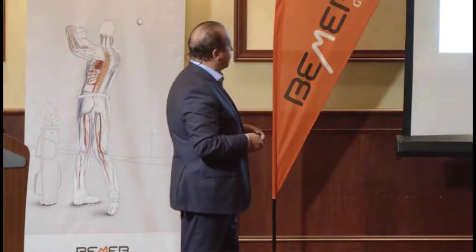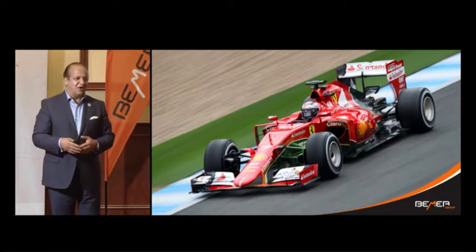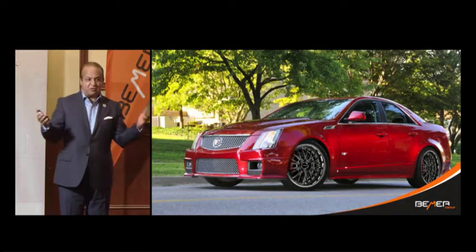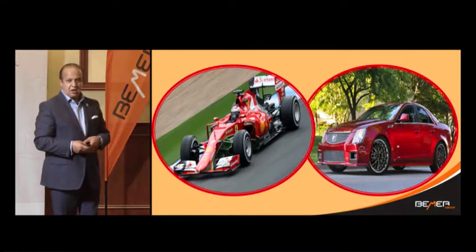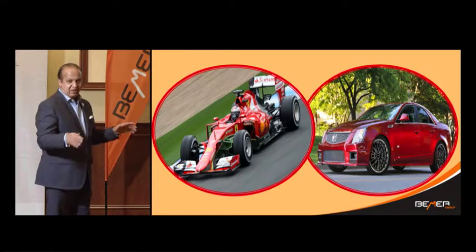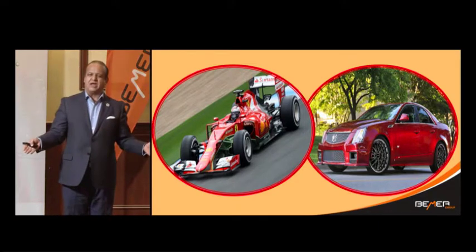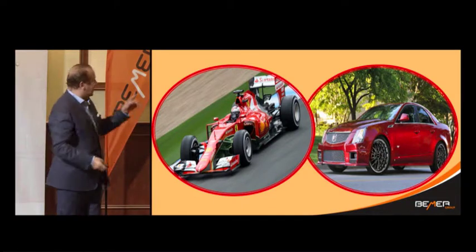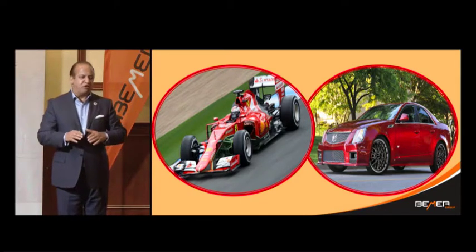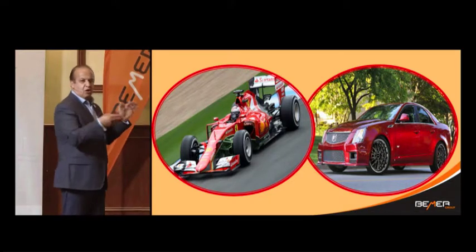Here's another analogy. We can compare cars, right? Here's a Formula One, the type that you find in a race, like the Grand Prix and so forth. And here's another car, a Cadillac CTS. Both of them are cars. But if we compare these two cars, there is no comparison other than what? Their common denominator. Yes, they have a chassis, a frame, a body, 4 wheels, a steering wheel, a gearbox, an engine, but that's where the analogy stops. Because that's a sedan for a different function. The other one is a high-performance car for a completely different function. So that's the difference between Beamer and all the other PMF devices.